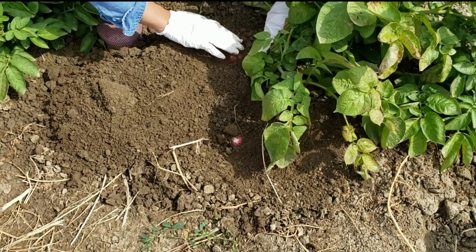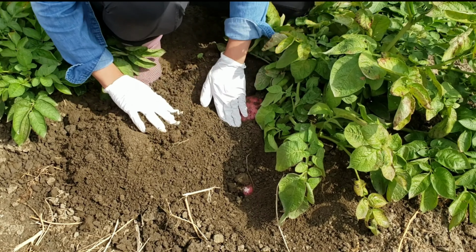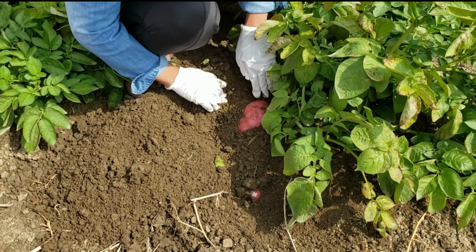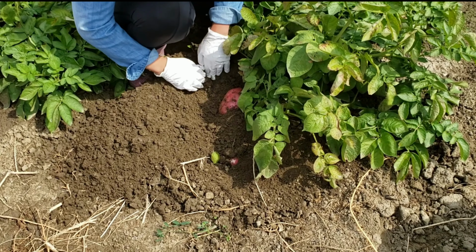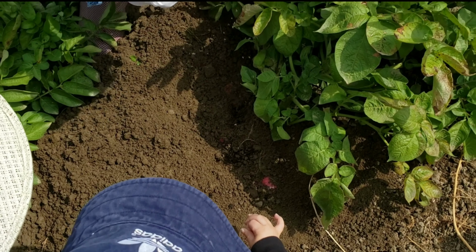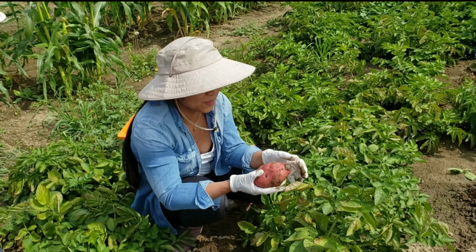Look. Wow. It's so big. It's so hot. Oh my gosh, Ethan, come here so you know the potato coming like this. It's our first time, guys, to harvest potato. Okay, let's go. Come here. Wow. Oh my gosh, the biggest potato. Put it here. So big.